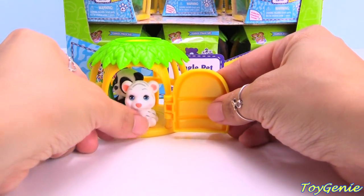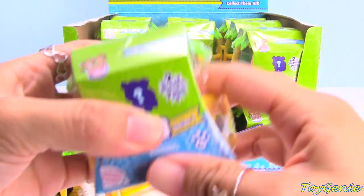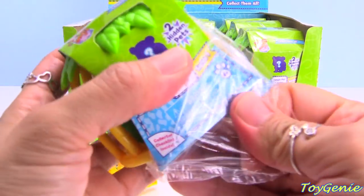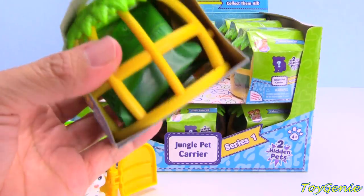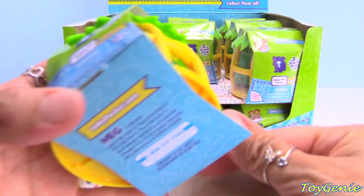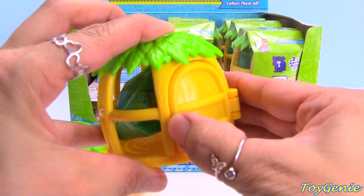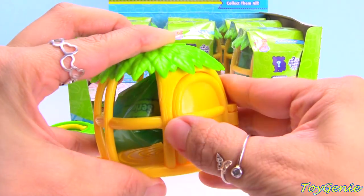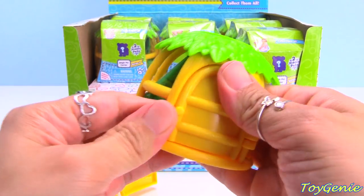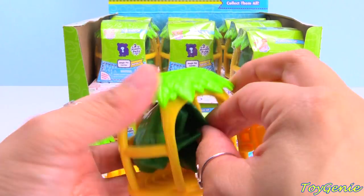So let's put the white tiger back in. Oh, so cute! So let's get this next pack. Wow, I can't believe I found the Ultra Rare right away. And it doesn't look like it has a limited edition, which means I pretty much got a limited edition, right? I'm gonna say that I did. So let's see. This door is stuck. Let me out. There we go.